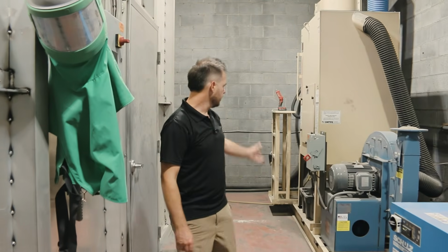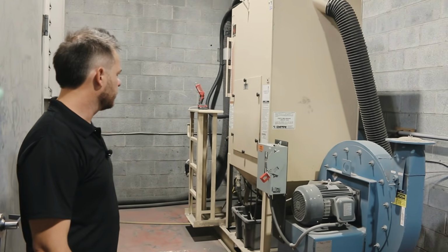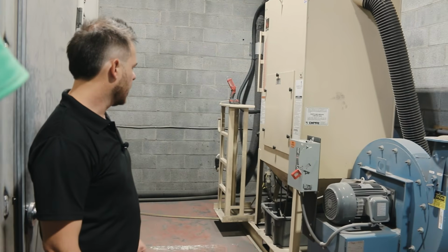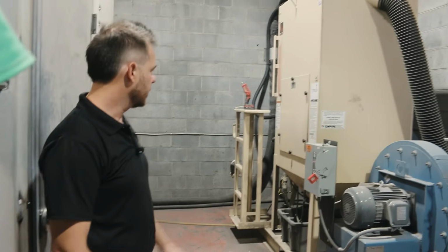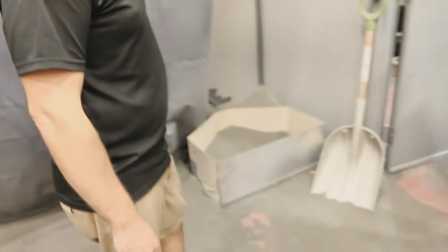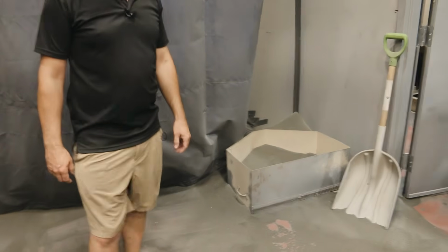This is the reclaimer. So basically any of the media that we use in our powder coating process, like we sandblast the products to give it a nice texture, we can reuse the media over and over again. I'll show you how that works. So this hopper right here, we sweep and shovel the media into this hopper, and then as we blast, it collects on the floor and we just keep using it. We get about 10 cycles out of some media.